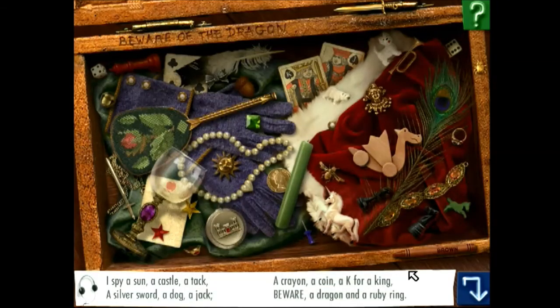I spy a sun, a castle, a tack, a silver sword, a dog, a jack, a crayon, a coin, a K for a king. Beware, a dragon, and a ruby ring.